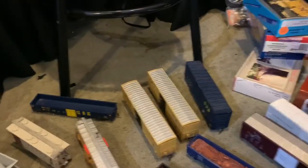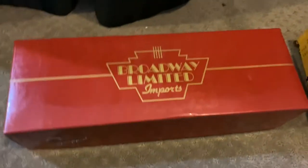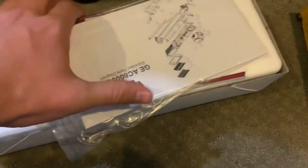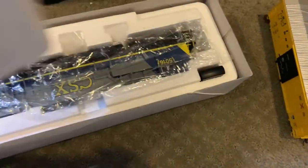All right, and the last thing I picked up is probably the coolest. Yes, it's Broadway Limited Imports. Been looking for one of these for a long time, and this was a really good deal. I haven't wanted to pay the outrageous prices, and there you can see what it is. An AC6000, and of course it is CSX.